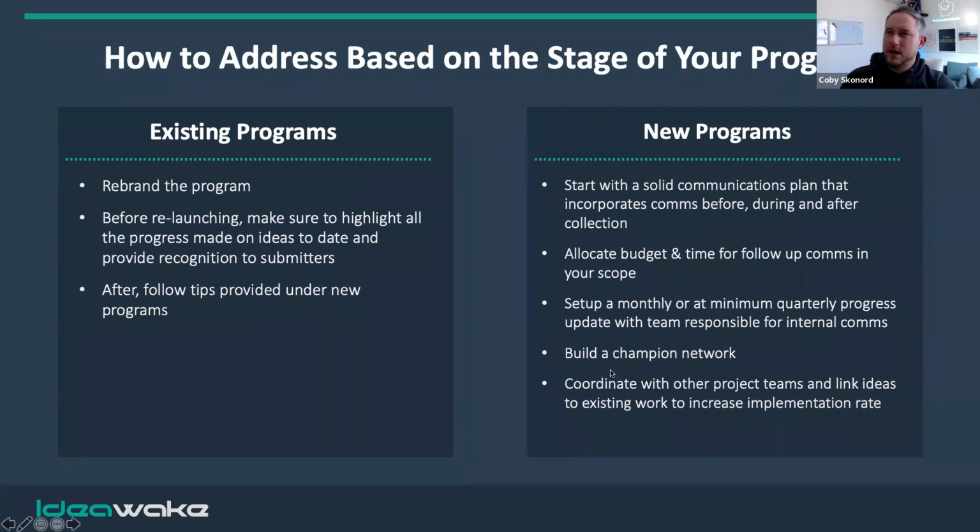Touched on point 3 already. And then point 4 is build a champion network, which I believe we cover in the next slide. And coordinate with other project teams and link ideas to existing work, that's going to be covered in just a moment as well. So champion networks, and just know you don't have to implement all of these. These are just best practices. And actually the 5th tip, which you'll see in a minute, will help level set everybody, because I know this is a lot of information all at once.